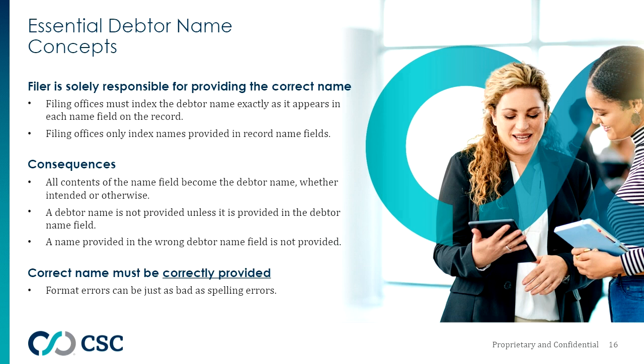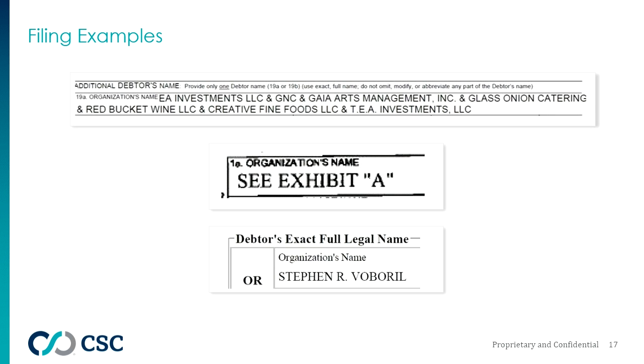The filer has the responsibility of providing the correct name for the debtor, and it's critical that the exact name of the debtor is provided in the correct name field. In this slide, we can see where the filer may have inadvertently caused an issue with their filing by incorporating all of the debtor names into a field meant for one debtor name, or by putting "See Exhibit A" in the debtor field, or by putting an individual name into the field meant for an organization name.